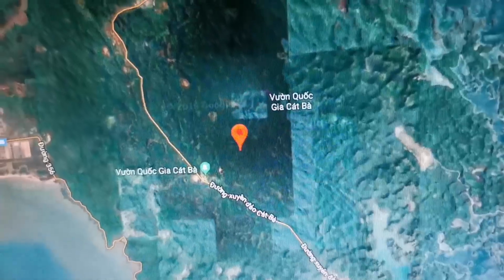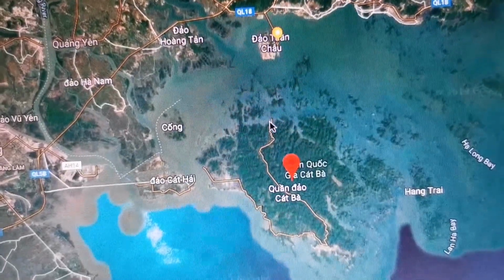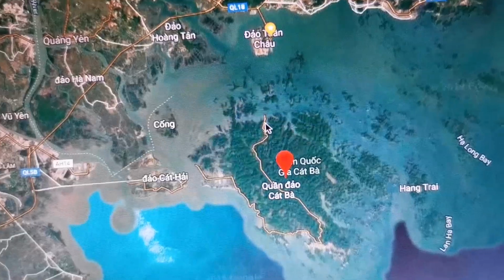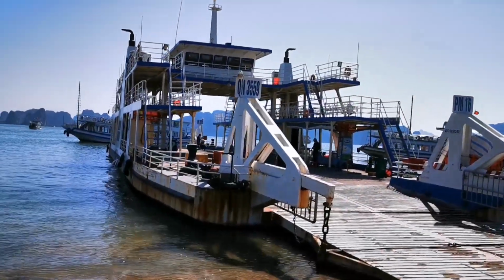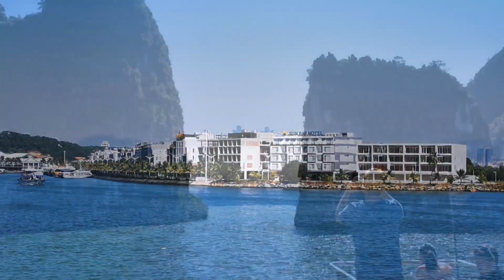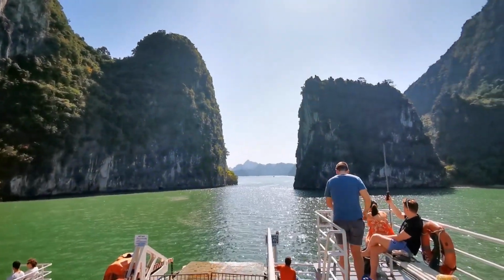The ferry, like I said, $4 to get from Tuan Chau to here, and you will get to see the main part of the day tours because your ferry goes here. So for $4, it's quite a great value. And this is the ferry taking us to Cat Ba Island. Bye bye Tuan Chau and Sun Valley Hotel. And so when you go with the ferry, you are at even higher altitude than the boat that would pass through here, so you get a slightly higher perspective.